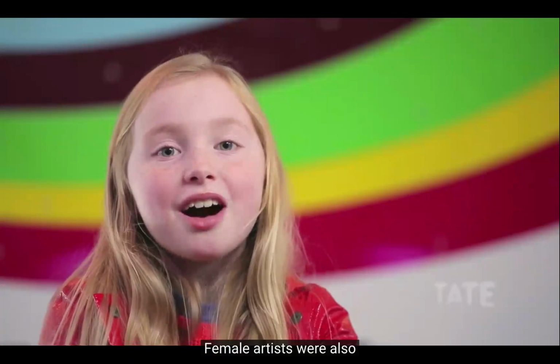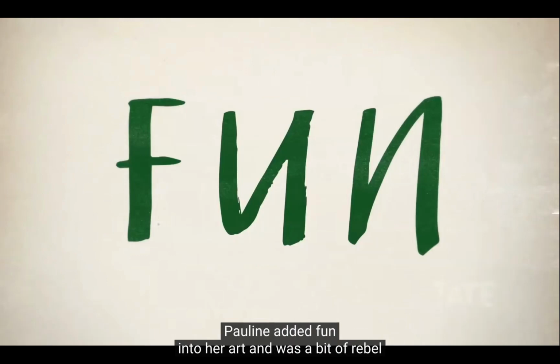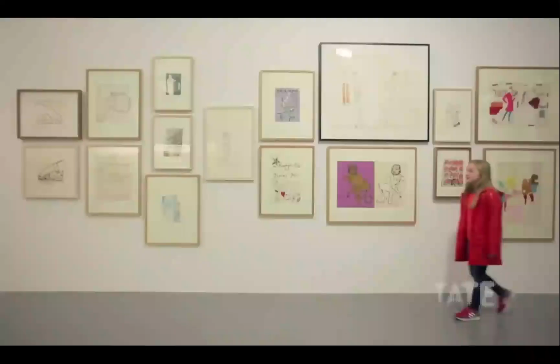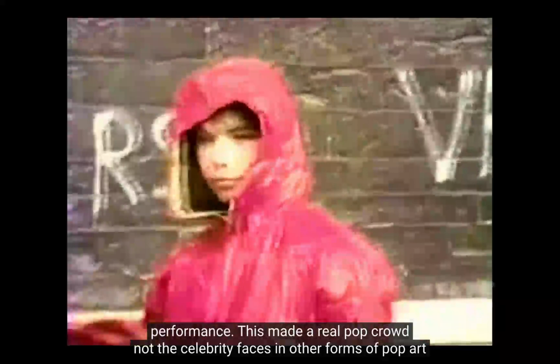Female artists were also rocking the pop art trend. This is The Only Blonde in the World by English painter Pauline Boty. Pauline added fun into her art and was a bit of a rebel. Girl power, Pauline. Pop art came out of the gallery too. Nicola L took this big red coat around the world to get people to get involved with her performance. This made a real pop crowd, not the celebrity faces in other forms of pop art.